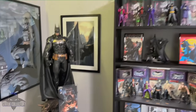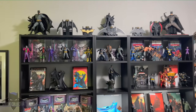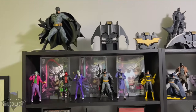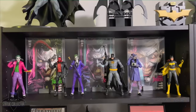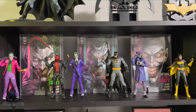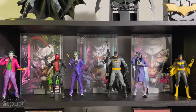All right, and then moving over here to the right, once again, we've got the bookshelf with a lot of the McFarlane figures and smaller scale statues. So we'll start at the top and kind of work our way around. We've got some of the 3 Joker figures and books there. Once again, I'm a big fan of Jason Fabok's artwork, so wanted to put some of these guys on display.